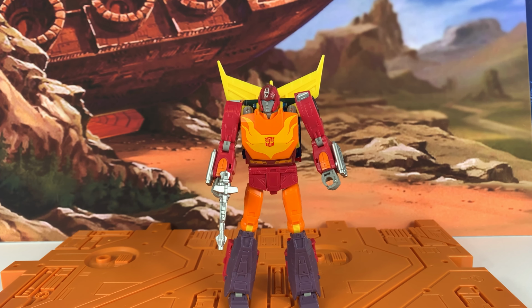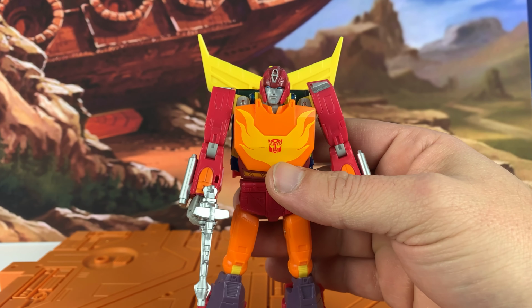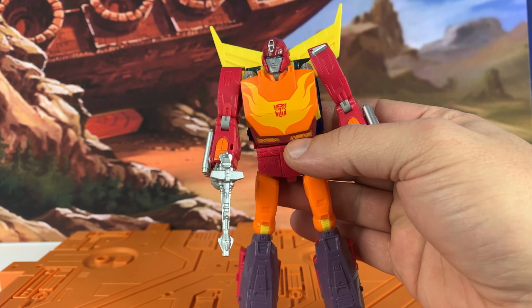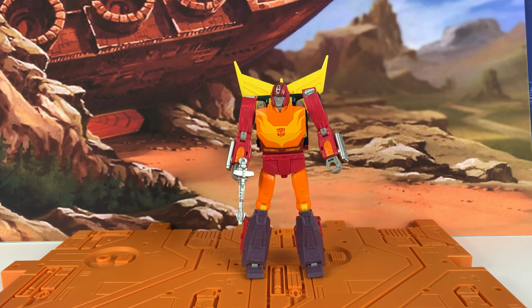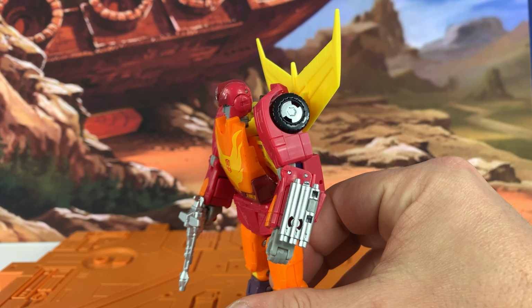You'll see here coming up another '86 figure, I think it's '86, but never mind, it's not '86, it's another figure from the movie, from the Kingdom line, that they've done a great job on. This is the ultimate Hot Rod, just without the masterpiece price. Really a nice figure, so I had to have it in the top 10. Couldn't be beat. I've got it on my movie shelf.